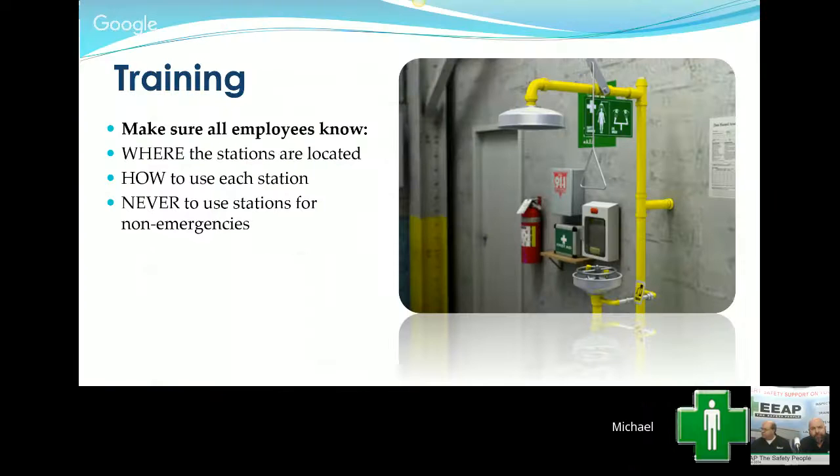Yes, sir. So the next part here goes to the training of your employees. You want to make sure that your employees know where all of the shower and eye wash stations are located. That's a key one, Rick, isn't it? They got to know where they are. Got to know where to go if they need to use it. You should train them on how to use the station, and also never to use the station for non-emergencies. You talked about using it as a coat rack and things like that.